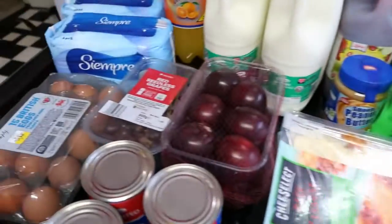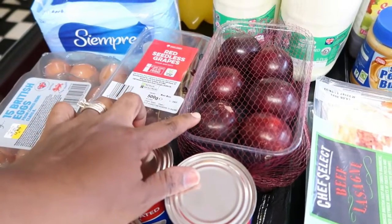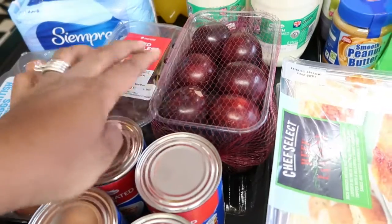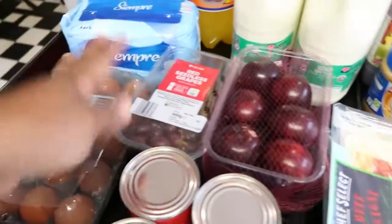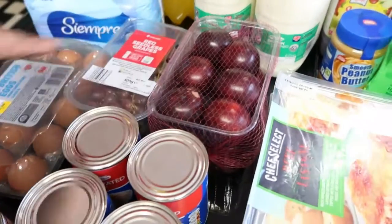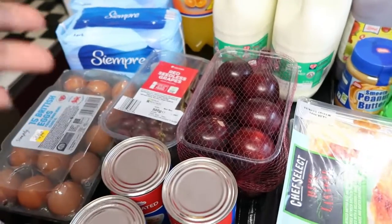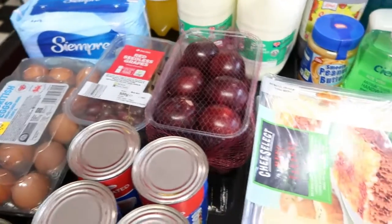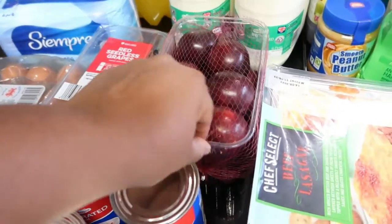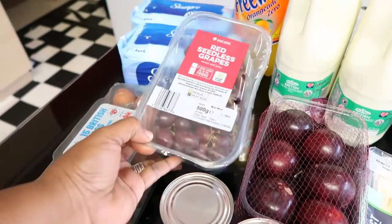And then over here, I like plums, even though I don't show them on my shopping hauls. For some reason, when I buy plums, I normally just go there and buy plums and strawberries, so I feel like I can't do a whole haul for just plums and strawberries. And it's not every time I buy it. But today it happens that I'm buying it with other stuff. So I got plums here. I can't even remember the price. I like plums, as I said. And then I got strawberries. I think they're £1.70-something.